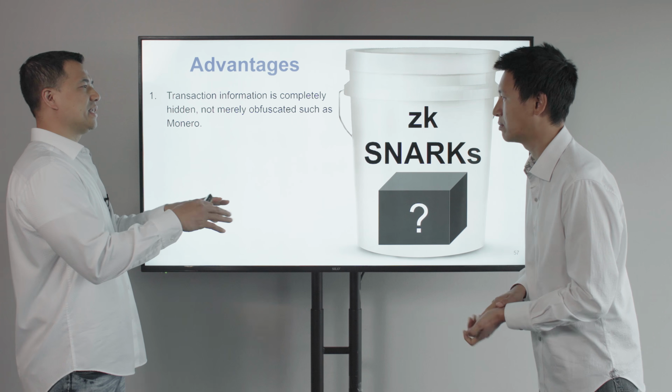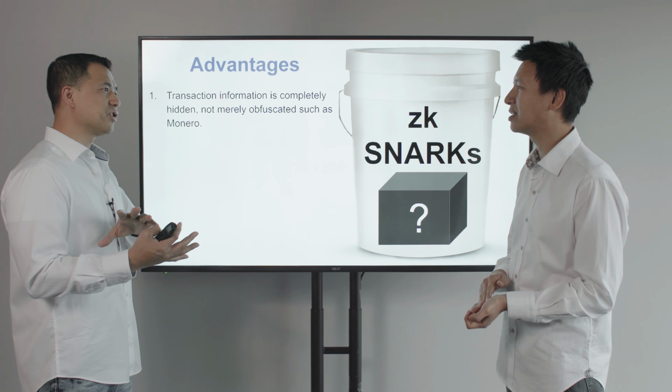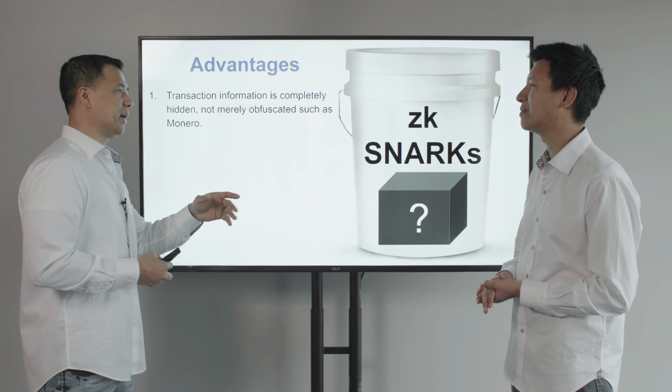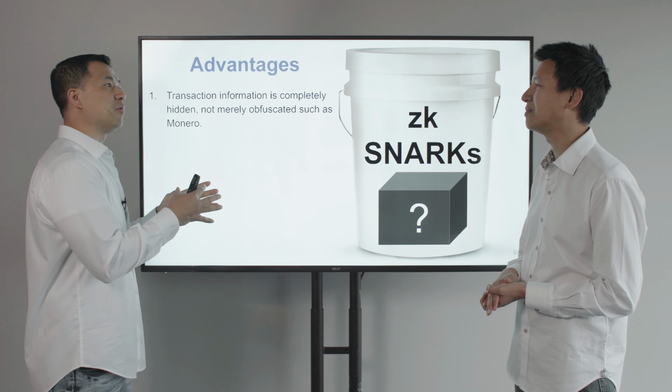So basically, you were saying that let's say we were in a court of law or something like that. The coin mixing and the ring signatures, right, will prove it beyond a reasonable doubt.